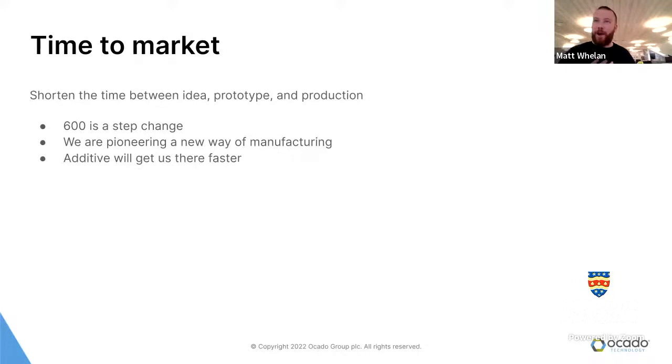Time to market for us is critical. So we have to get from the idea that we've had to a prototype that proves that it's going to do the thing we need, to something that's in scale manufacture.